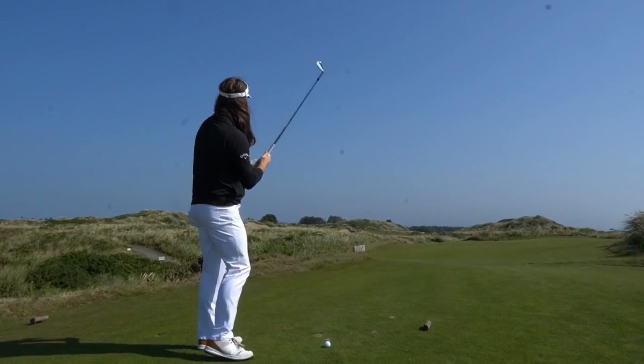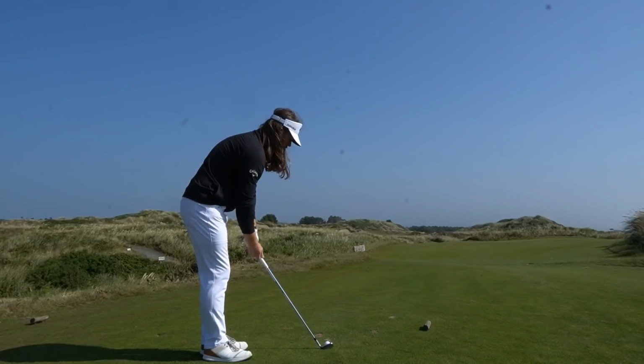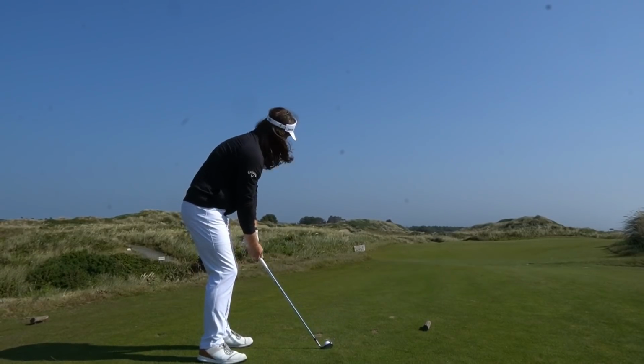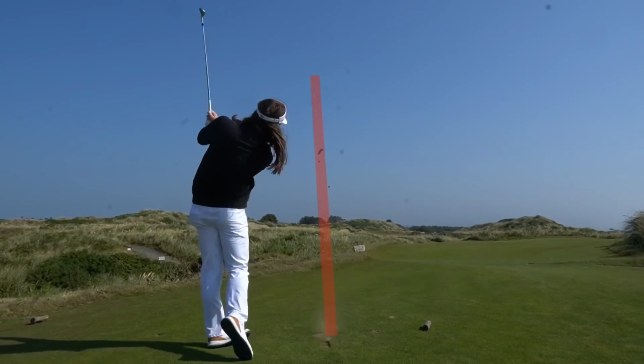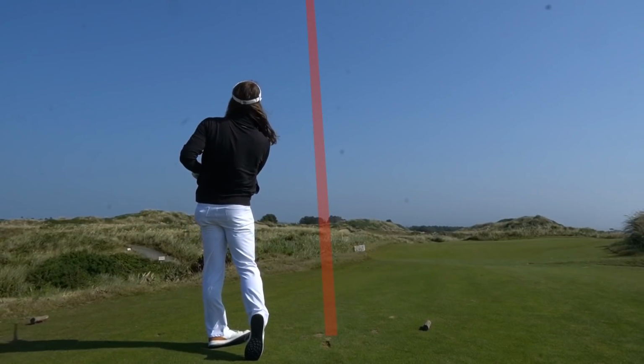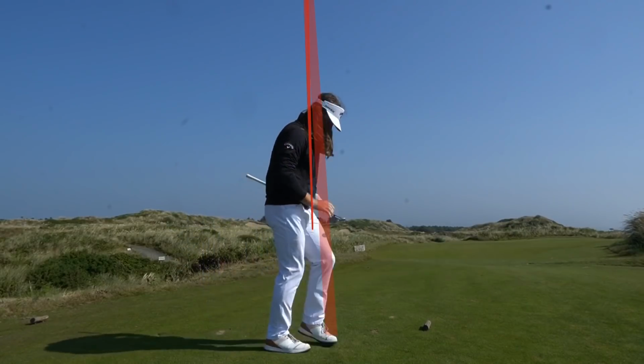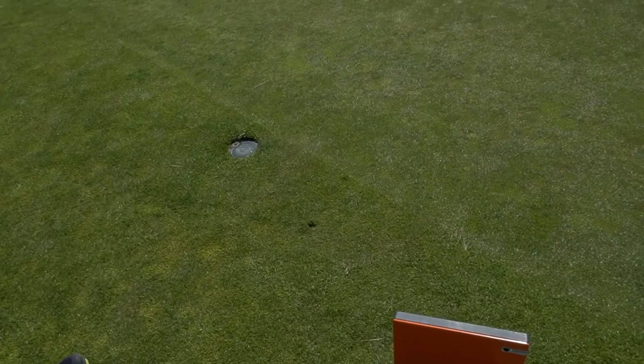First shot, 46-degree wedge. It was playing downwind, so it was advisable for me to take a fuller swing so I could get a little more spin on it and get the ball to hold the green a little better. That's kind of what I did. And you see over 10,000 RPMs of spin, and that's a really good thing when you're hitting downwind, to be able to have that much spin on the ball. Because typically the tough part with this green is holding it.